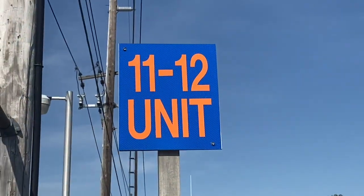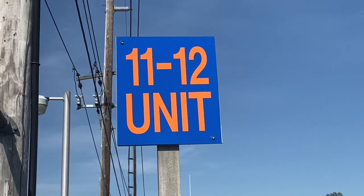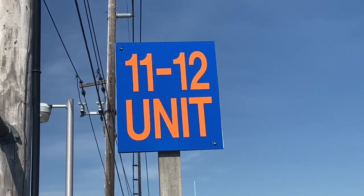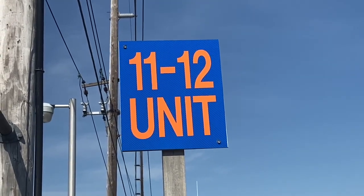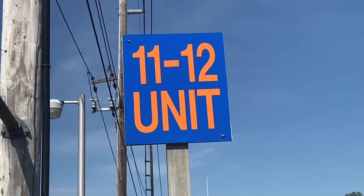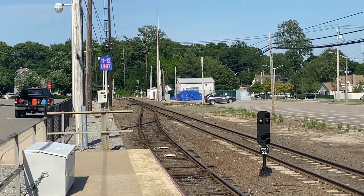I get a kick out of this car marker on track 2 at the east end of Smithtown Station. When do they ever have trains that long on this branch? They used to when they had the Jeep 38s pulling the standard cars. Heck, I remember trains years ago when I was a kid that were as long as 17 cars during the rush hour. Here comes 655.